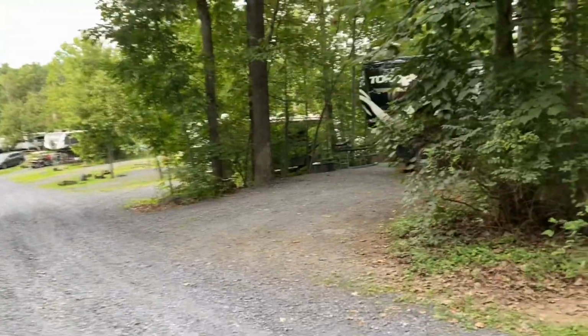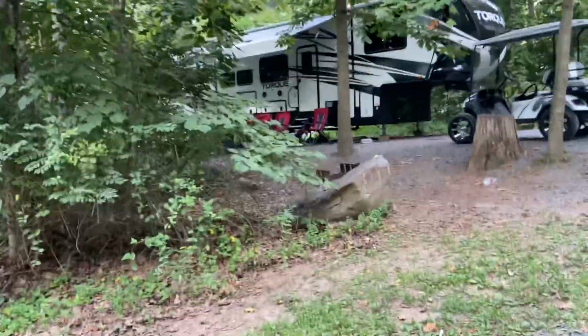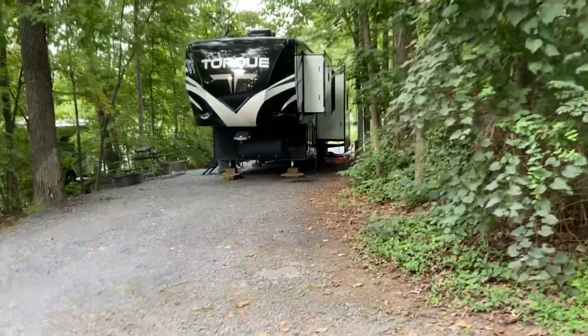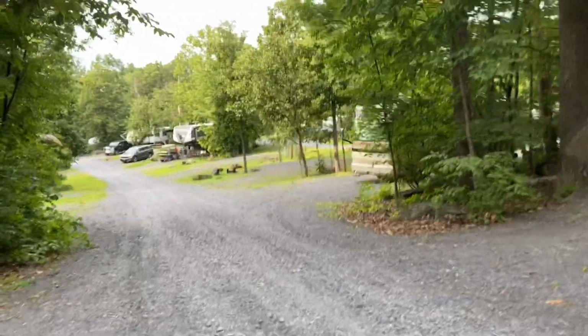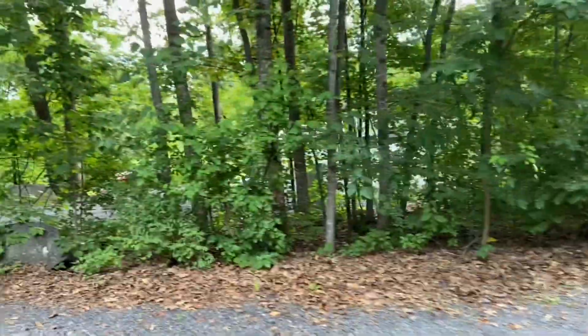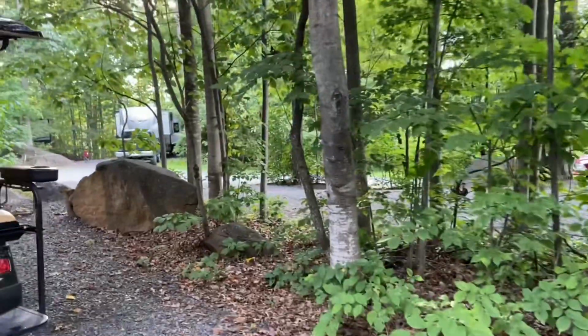Definitely big rig friendly. And these two guys, they were camping together, and the incline on our ramp for our trailer trying to get the golf cart up was so steep that they came over and helped push that golf cart into our trailer. I'm telling you, that is what camping is all about.